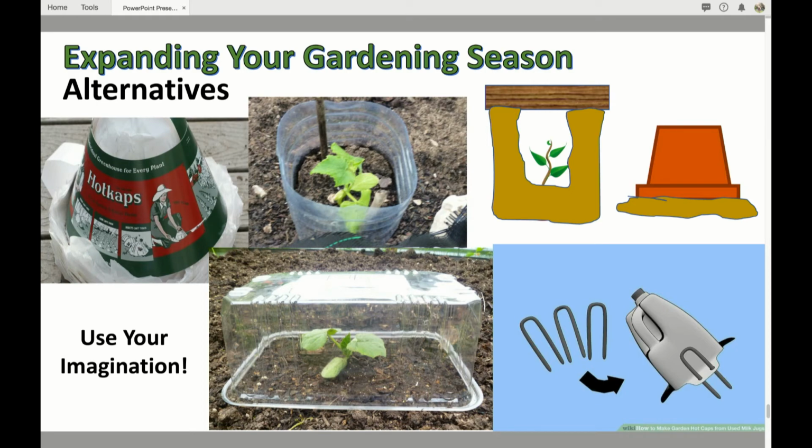Another thing that you can use, just some of these little plastic containers. Again, it's got a top. You can put it in there. You could go ahead again and put a couple pieces of bamboo stakes in there to hold it so that it doesn't blow in the wind. When night comes, you can put this on. I've used these for some of my tomato plants, and they're very good.